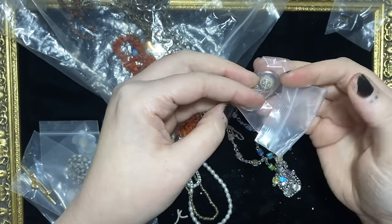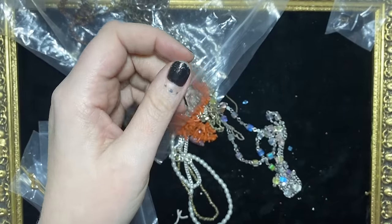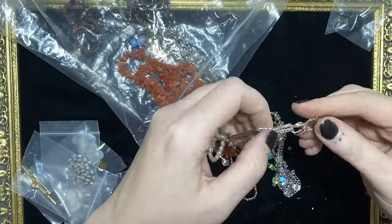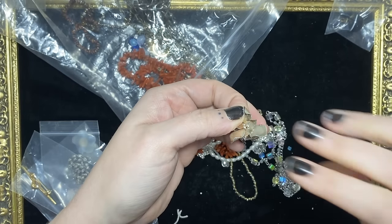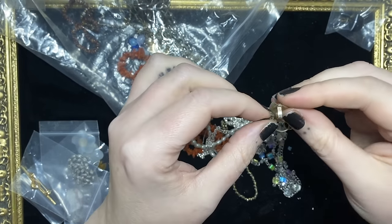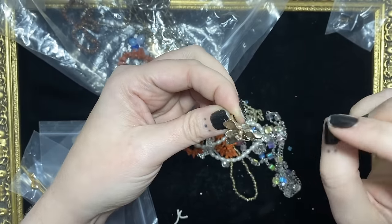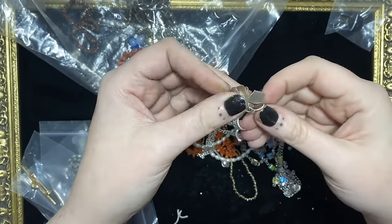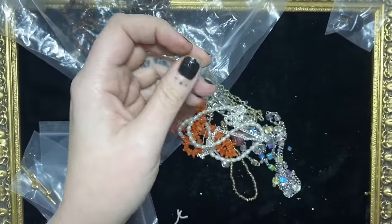Oh, cute little glass stud earrings. They're going in 2 kilos. What are you? You look like silver. You look like a broken bit of silver. Oh no, I suppose that's a pendant with these bits hanging down. Kind of cute, weird flower thing. Can't see any marks, but I'll keep it aside to test. I reckon that is going to be silver though.